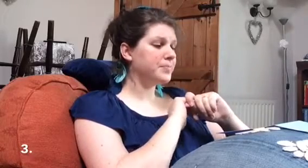So that's hack 2. Hack 3 is buy already chopped veg. You can get quite a lot of different vegetables now that are pre-chopped. You can either get them frozen. I don't recommend the frozen ones because they seem to be a bit soggy once they defrost, but the raw ones are really good, and then obviously you can do what you want with them.